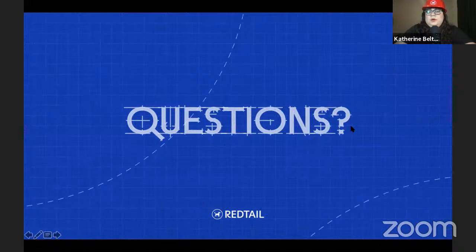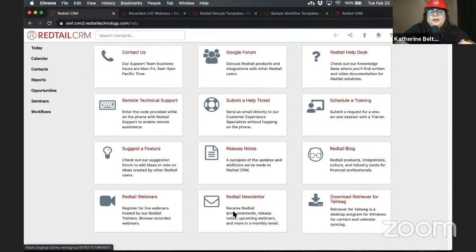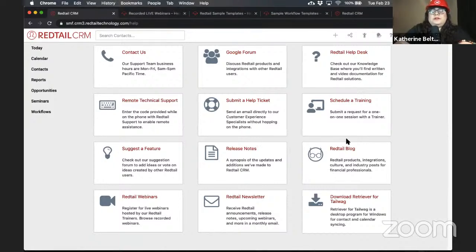Let's just answer that one really quick. So newsletter, quick way to do that, only because I still have the CRM open. If you come up to that question mark, Redtail newsletter is actually a box you can click right at the bottom, which will bring you to the sign up page. So when in doubt, go to that question mark and you'll always get redirected to the right place.